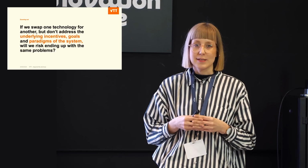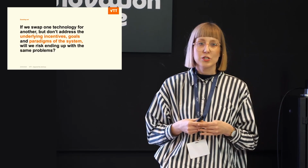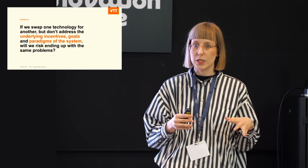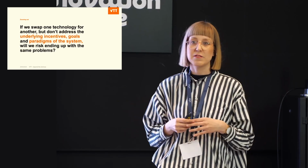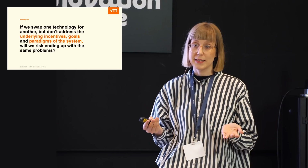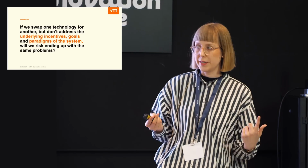So our project team started asking ourselves, okay, if we just swap one technology for another, in this case single-use packaging to reusable packaging, but don't address any of the underlying incentives or goals or paradigms of the system, will we actually just end up with the same problems in the end, or shift the problem from one planetary boundary to another?